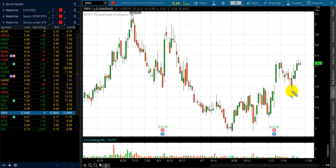SREV also breaking out of here. Okay, nice uptrend going on in here. Your possible targets would be resistance here and resistance here.